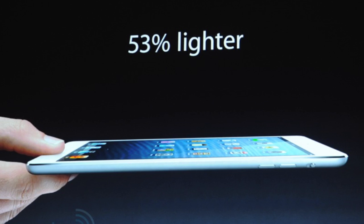The thickness of the new iPad mini is 7.2 millimeters. That is as thin as a pencil. They don't say whether it's a number 2 pencil or whatever, but it's as thin as a pencil. That's super thin. And it's got the same curved back as the iPod Touch 5th generation, if you've seen that, in case you want an idea of what it's going to look like. And it's only 0.68 of a pound, which is less than a pound, and it is 53% lighter than the iPad 3, which makes sense because it's a smaller iPad. Obviously, it's going to be a little bit lighter.